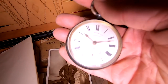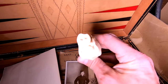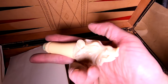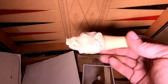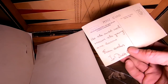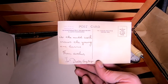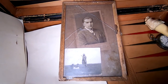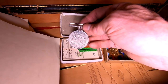Pocket watch. That's old. That is old. Looks like a boar. Oh, that's cool. Lovely looking thing, that. I can't read old writing. The young one learns from Arthur to Daddy Longlegs. I wonder who this is. Oh yeah, look. The Defence Medal.